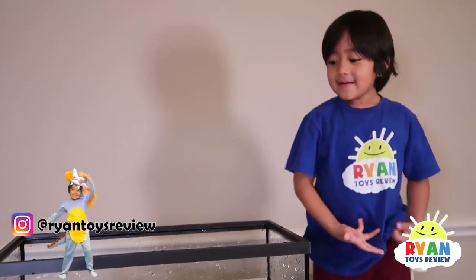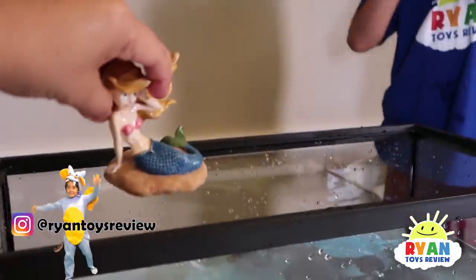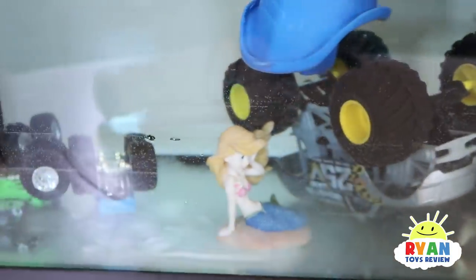Race. Okay, Ryan, are you ready for a surprise in the water? Yes. All right, in comes a mermaid. It's not Ariel because it doesn't have the same hair. Yeah. The hair's different.